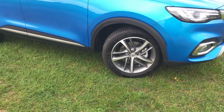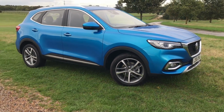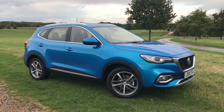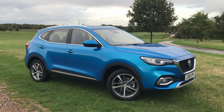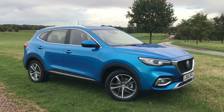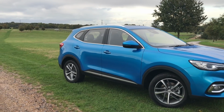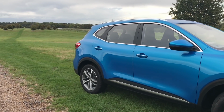Now I'm going to take a step back because there are a couple of cars when I look at this that I can see hints of. The first one, well, we can see the MG ZS, we can see the family resemblance there, but also I can see a little bit of Renault Kadjar in there, and I don't mean that in a bad way, particularly with the rear haunches of the car.